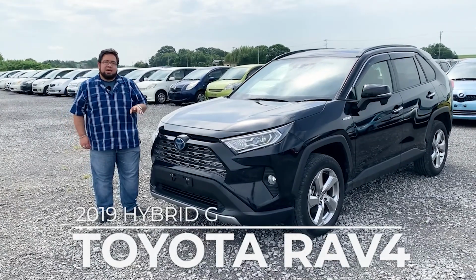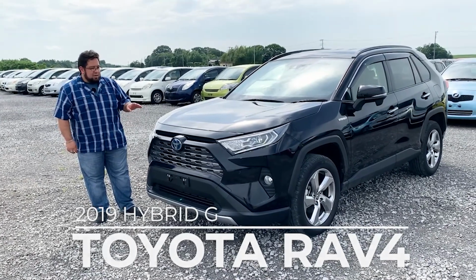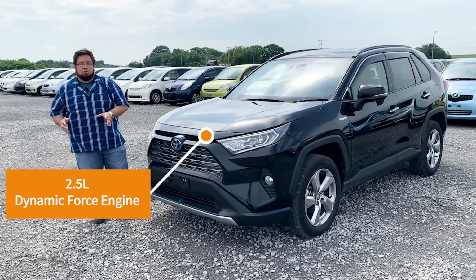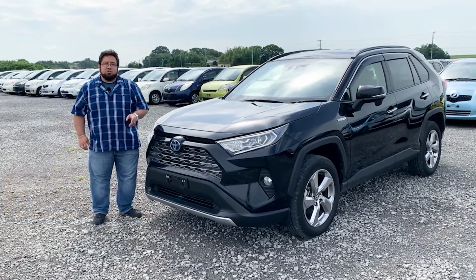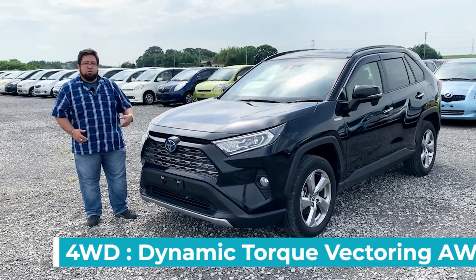This is a 2019 Toyota RAV4 Hybrid G. It is powered by a 2500cc engine plus the electric motor, of course, automatic transmission, four-wheel drive. So I hope that you guys enjoy it. Let me show you around.